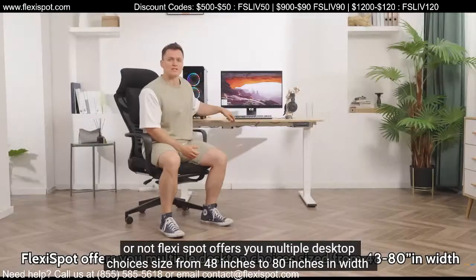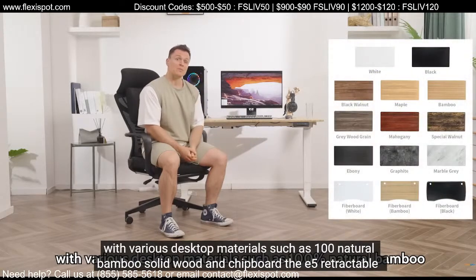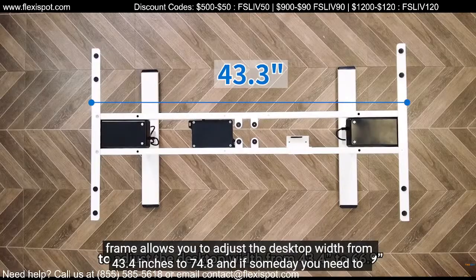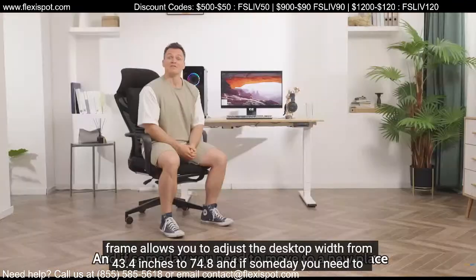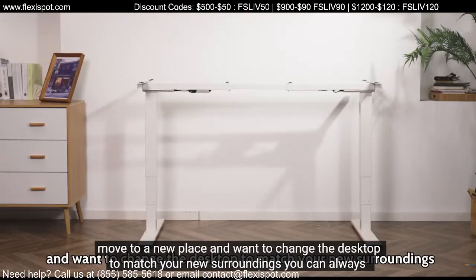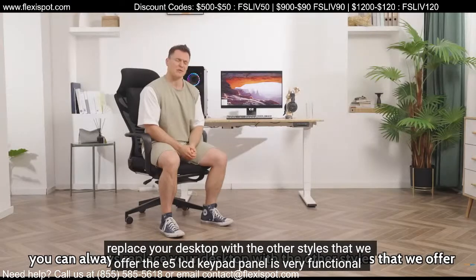If you're concerned about whether the desk style will match your space or not, Flexispot offers you multiple desktop choices sized from 48 inches to 80 inches in width, with various desktop materials such as 100% natural bamboo, solid wood, and chipboard. The E5's retractable frame allows you to adjust the desktop width from 43.4 inches to 74.8, and if someday you need to move to a new place and want to change the desktop to match your new surroundings, you can always replace your desktop with the other styles that we offer.